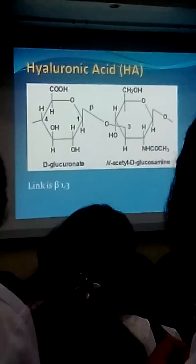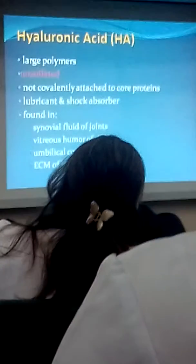So for hyaluronic acid, the link is beta 1,3, glucuronate and GlcNAc. I highlighted some of the features that you should remember. They are unsulfated, no sulfation, remember that, there's no sulfate. And these are relatively large, long polymers. And these are where you find them.